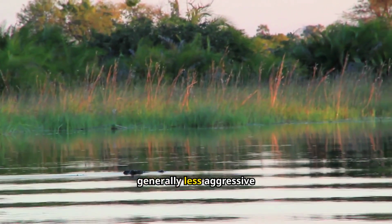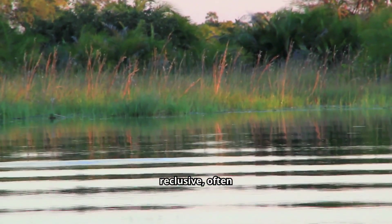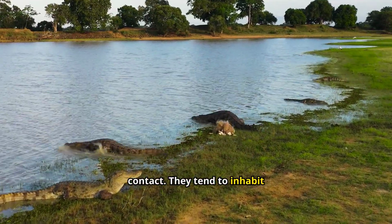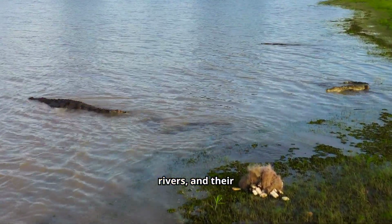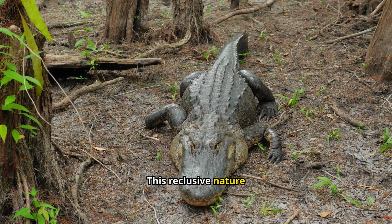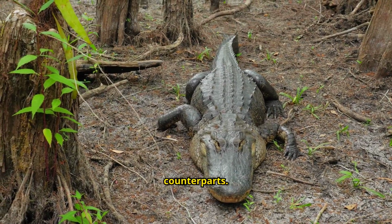Alligators are generally less aggressive and more reclusive, often preferring to avoid human contact. They tend to inhabit freshwater environments like ponds, marshes, and rivers, and their behavior is more predictable. This reclusive nature makes them less of a threat compared to their crocodile counterparts.